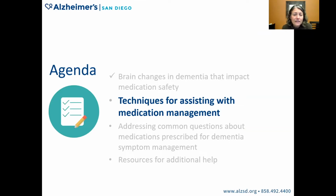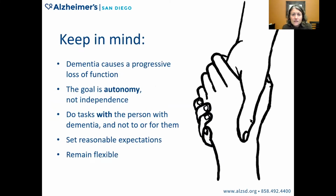So now I'll talk briefly here about some general techniques for assisting a person who's living with dementia in taking and managing their medications. And we will be pausing for questions in a few moments here. So if you have questions, please, you don't have to wait until we get to the Q&A.